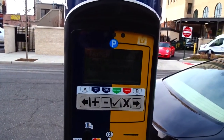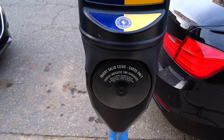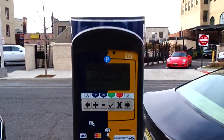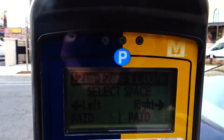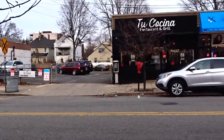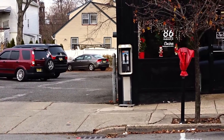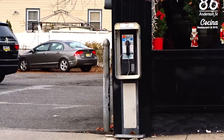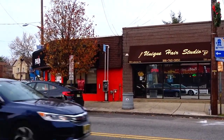Might as well take a look at the parking meters. That's one of the two that I spotted earlier on Anderson Street. Just getting another view. And that's the first one I got outside the barber shop where I was invited in. That was really cool.